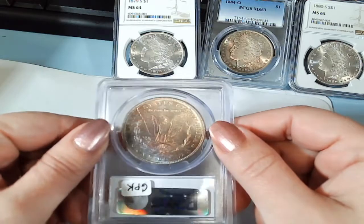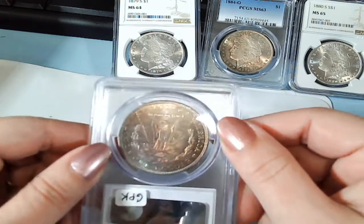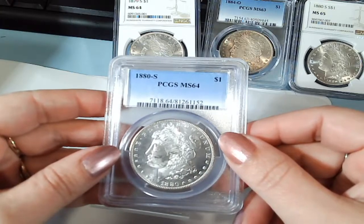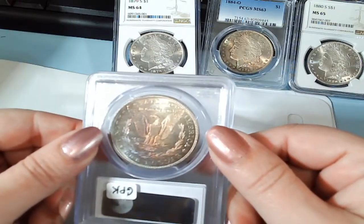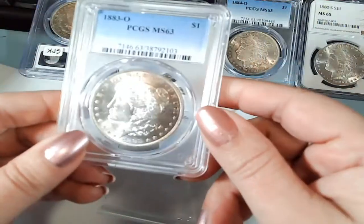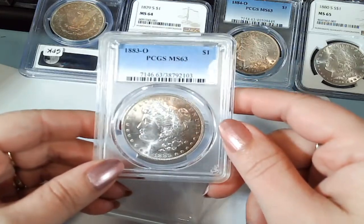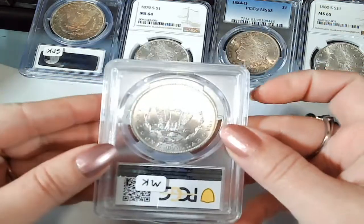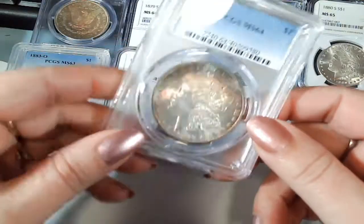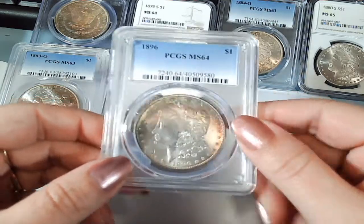Ooh. The rainbow. Pretty rainbow. You know, I love that toning. The front looks normal. The back is boom. Taste the rainbow. Here's a crescent. Sort of a crescent. MS-63. Whoop, there it is. 96. Look at those colors.